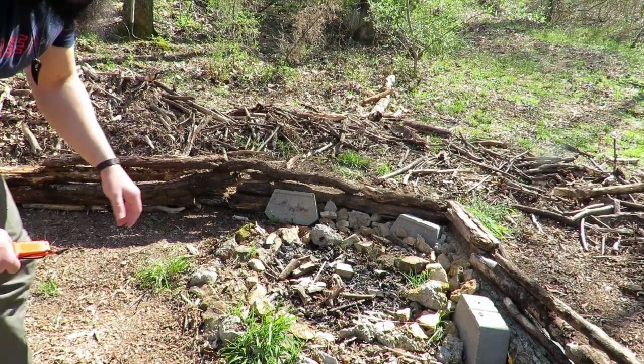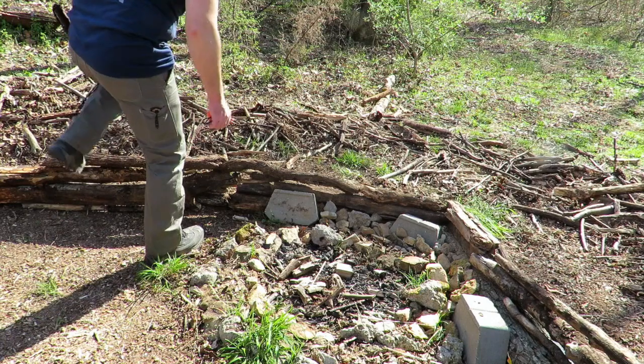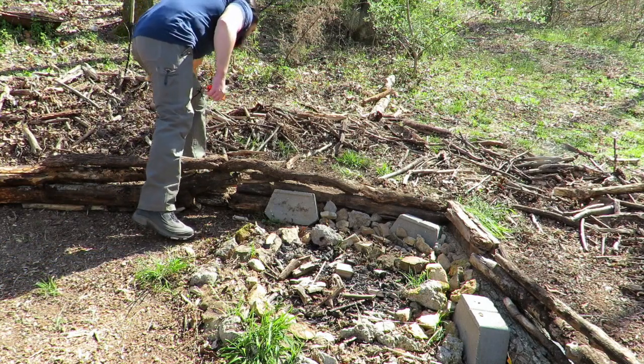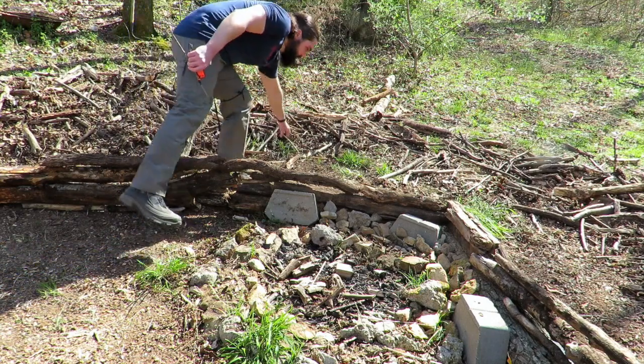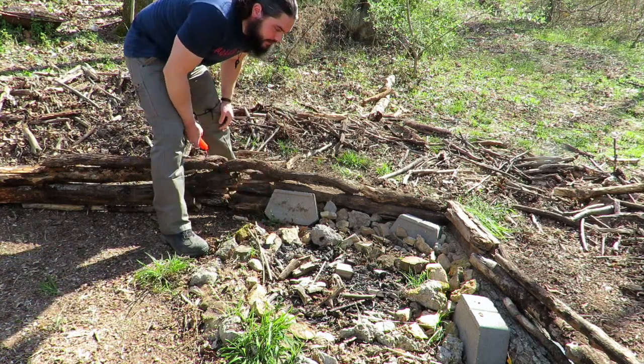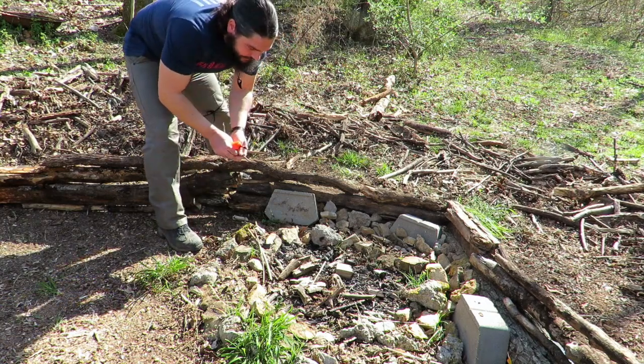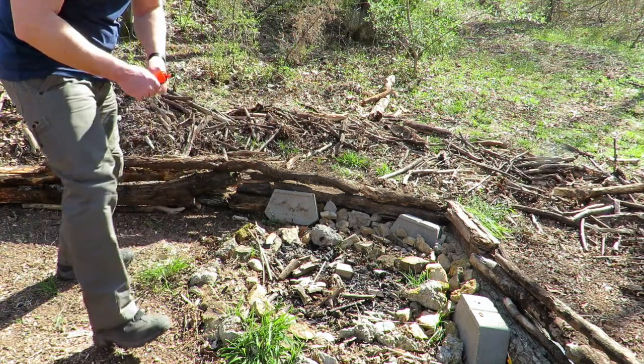Alright guys, I got a little pile here of the Instafire that you've seen me use. I'm going to gather up a few small pieces here to kind of get this going. Everything's good and dry, so this shouldn't be too hard to get going today. But I'm going to get a few small pieces here, stuff that I can get going.